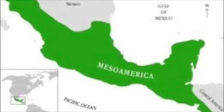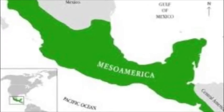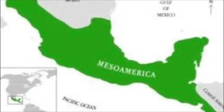Let's discuss the Mesoamerican civilizations. Meso means middle, so when we say Mesoamerica, we are talking about Middle America or Central America. There are so many cultures to discuss. We have the Aztec, the Maya, the Inca, the Olmec, the Zapotec, and even the Chavin.